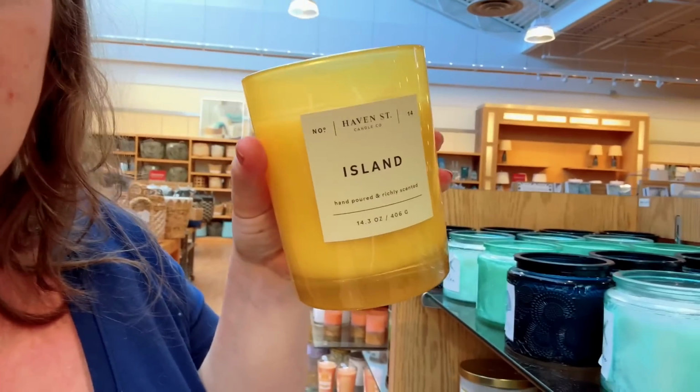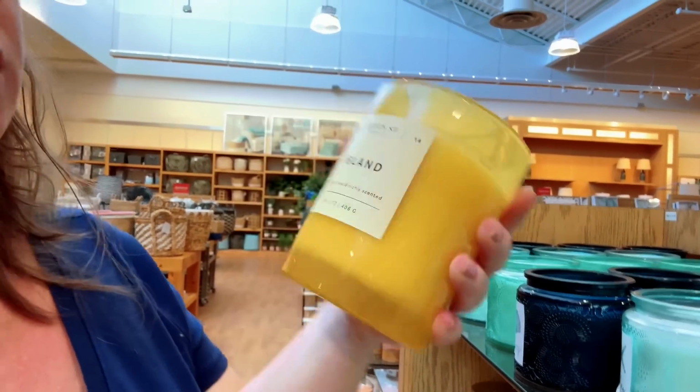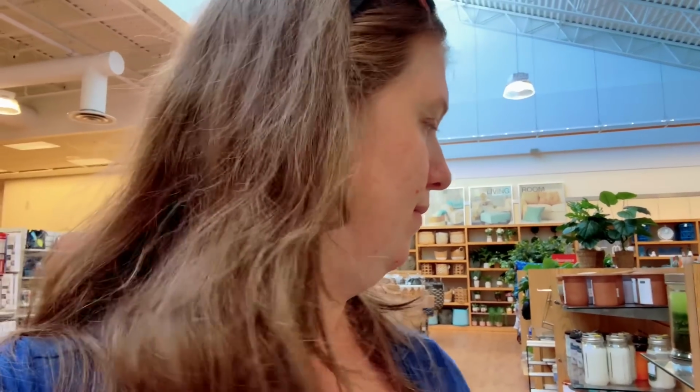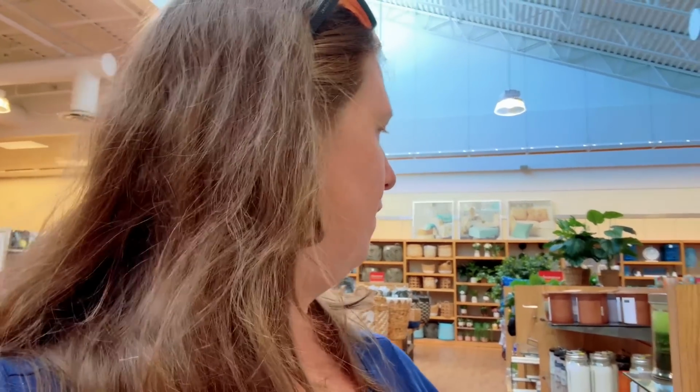Oh, that smells heavenly. How much is that one? Okay, this one's coming home with me. It is $16. It's a nice big candle, and it's called Island. Oh, it smells so good. Where'd I put the cover? Okay. Yep, that one's going home with me.